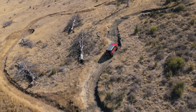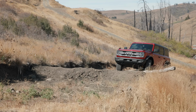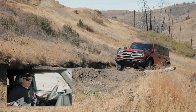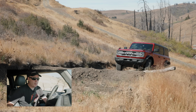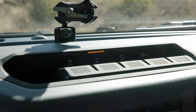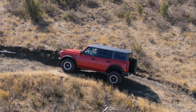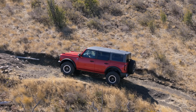So here we are on the first real challenge of this particular course. It's going to be a little bit back and forth, and then we have a tabletop and then a steep climb out. So right now we have 4-low engaged, and the rear locker automatically came on when I went into the off-road mode. I don't have the front locker on yet. Just want to see what this does with just the rear.